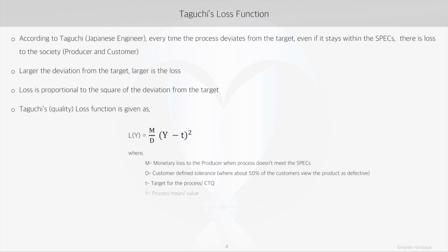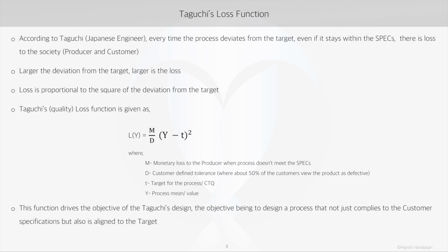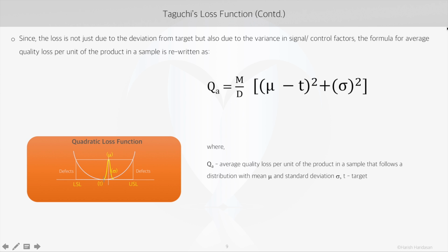This quality loss is proportional to the square of the deviation of mean from the target, shown as T here, where y is the process mean. The function has m by d squared as a constant, where m is the monetary loss to the producer when process goes beyond the specs, and d is the tolerance, where about 50% of the customers view the product as defective. Now this quality loss is not just due to the deviation from target, but variation in the model also plays a significant role in this.